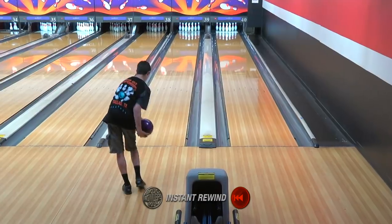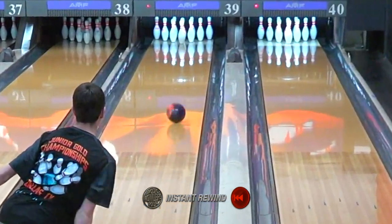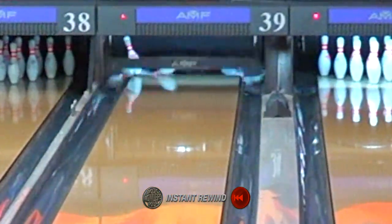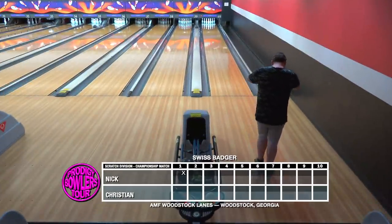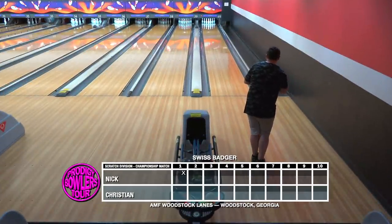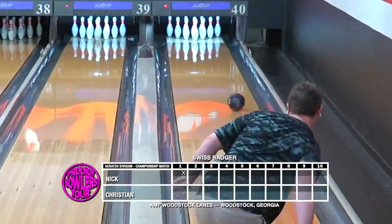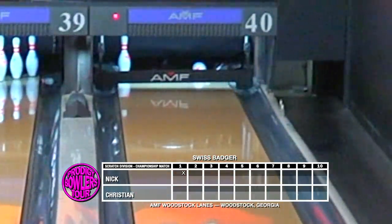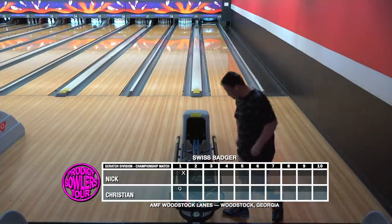Watch this one again. Ball looks like it's fading away when it gets to the pins. You see it deflects to the right, but he's got enough stuff on it that that ball sends everything left into the seven. All right, Christian. And that ball deflects around the five, and he nearly had the 5-7.